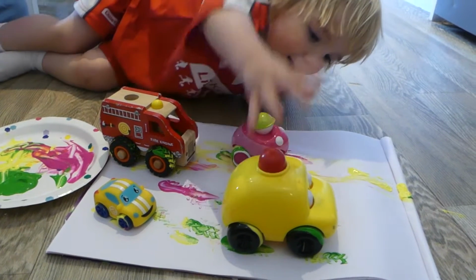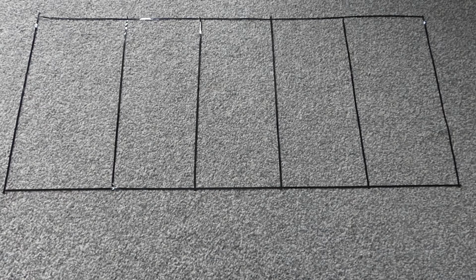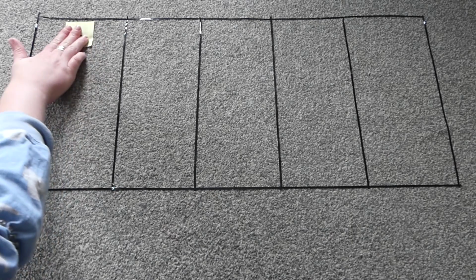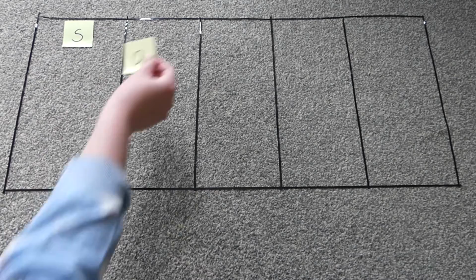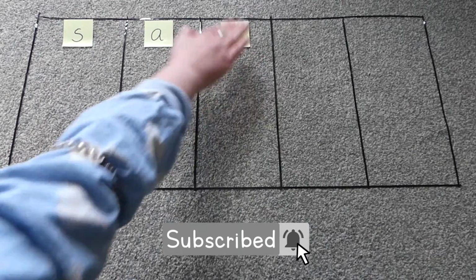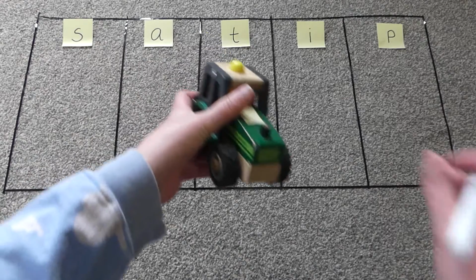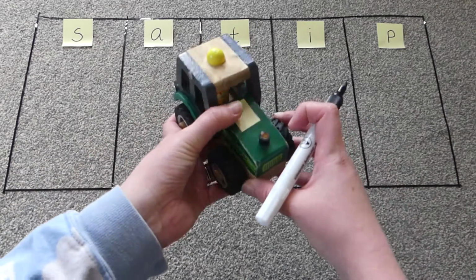Let's take a look at these activities. Activity 1. Matching sounds. This is a phonics activity. Here you can see I've just used some black tape to make some columns on the floor, and then I'm sticking some sticky notes with letters on them in each column. So I'm doing s, a, t, i and p.